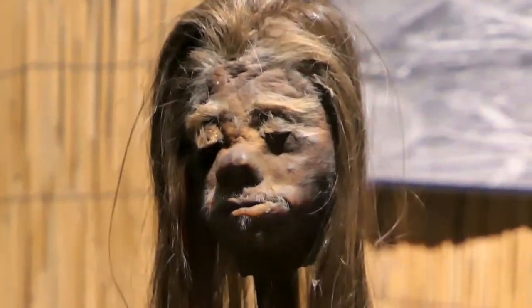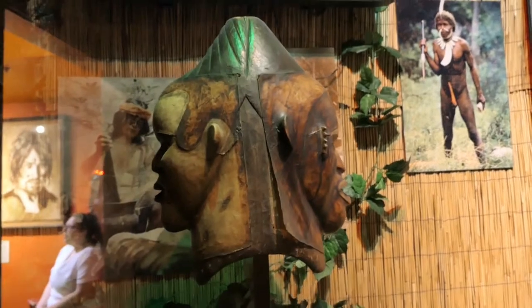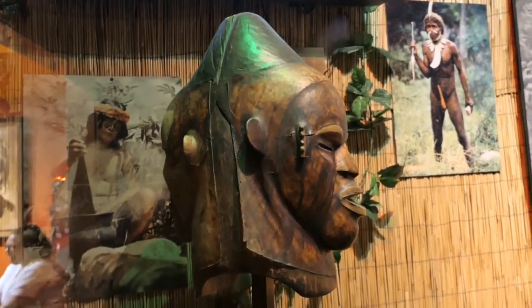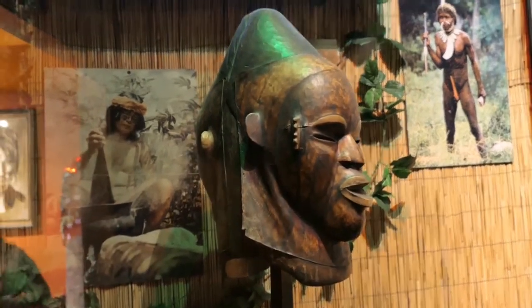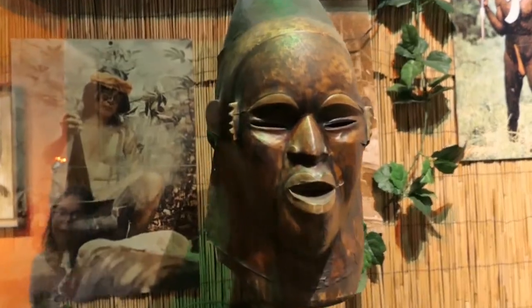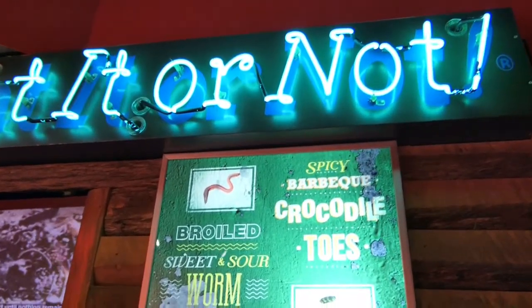That is so weird. Right next to it, there's this weird thing that apparently is made from human skin. It's a human skin mask. Why do people do this? This is really weird. Tell you what, you can believe that or not. Oh man, here we are at Ripley's. Eat it or not. What do you think?